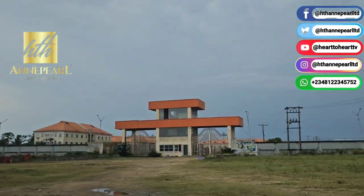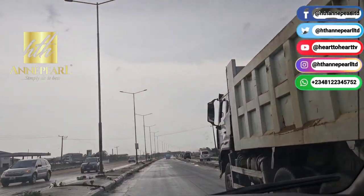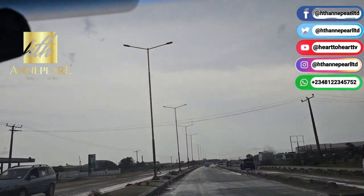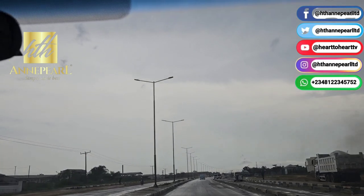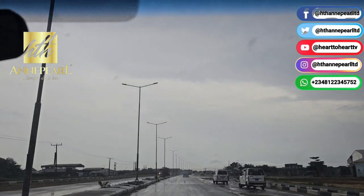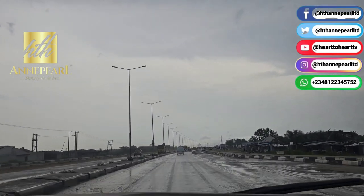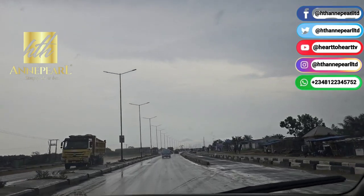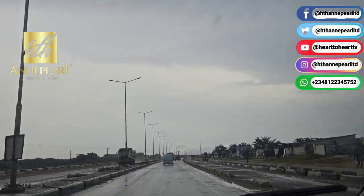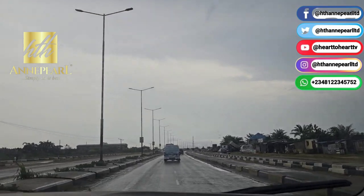So this is the Eleganza. Can you see? So these are beautiful major landmarks in this axis. So when you want to go to the airport, what happens? You'll be seeing street lights, you'll be seeing good road, you know you're fast approaching the airport. So that's how the feeling is. Imagine you having your house around here, or you have a land you built and you want to drive. How many minutes will you drive? You're already at the airport. That's what you should be thinking.